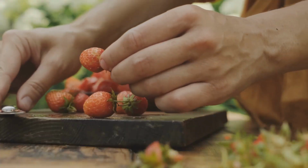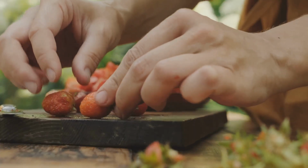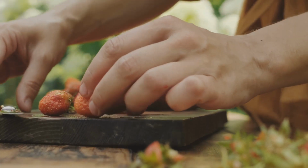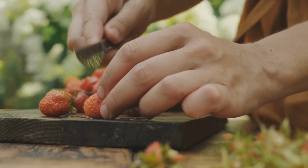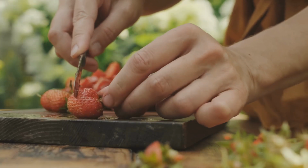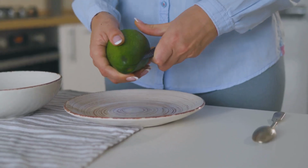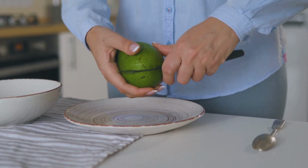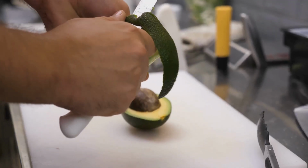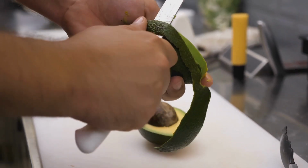Next, we have the strawberries. Choose ripe, juicy strawberries for the best flavor. To prepare, simply remove the green caps and slice them. Not too thin, not too thick, just right. The strawberries not only add a sweet and tangy flavor to the salad, but they also give it a vibrant pop of color. Moving on to the avocado, make sure it's ripe but still firm to the touch. Slice it in half, remove the pit, then dice the flesh. Remember, avocado adds a creamy texture to the salad and is packed with healthy fats.